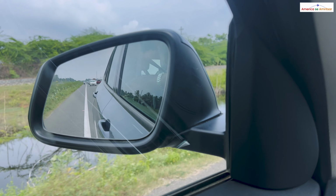So guys, parking here is a little bit of a problem, so you will have to park before you enter the Pamban bridge. There is actually a nice children's park, and we parked the car over there. You just have to pay some 30 rupees or something. You can park the car there and then walk over the bridge.